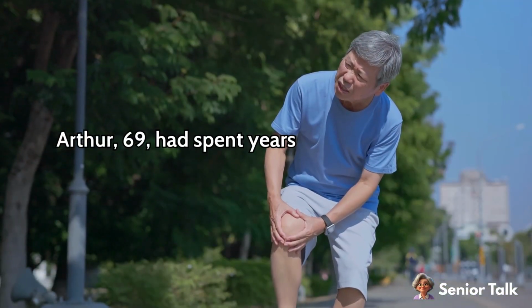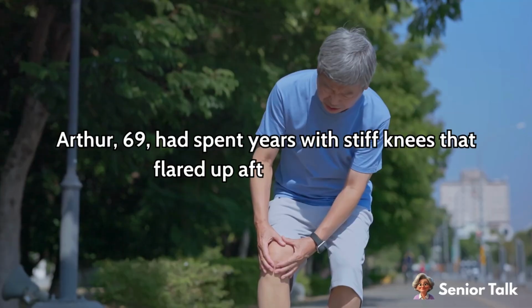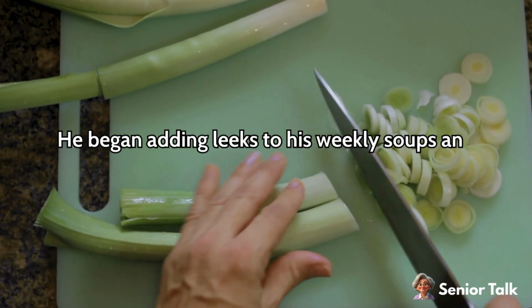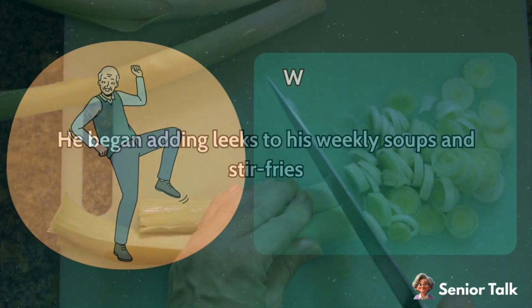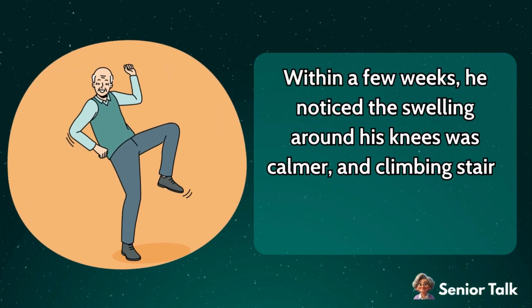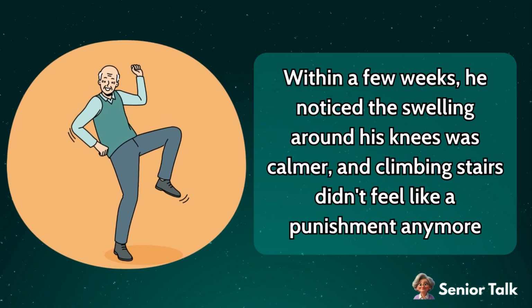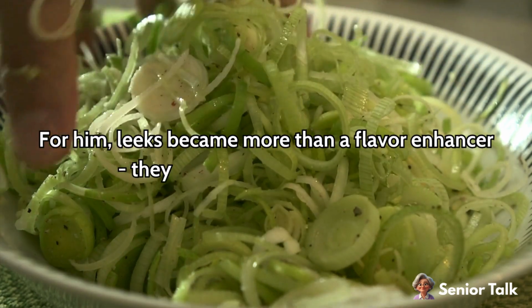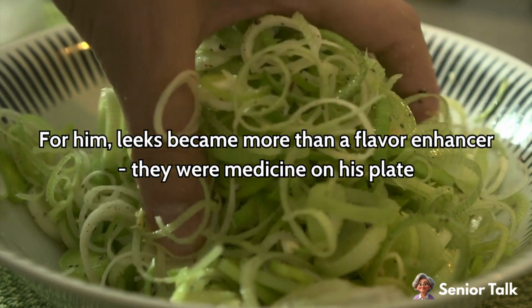Arthur, 69, had spent years with stiff knees that flared up after long walks. He began adding leeks to his weekly soups and stir-fries. Within a few weeks, he noticed the swelling around his knees was calmer, and climbing stairs didn't feel like a punishment anymore. For him, leeks became more than a flavor enhancer. They were medicine on his plate.